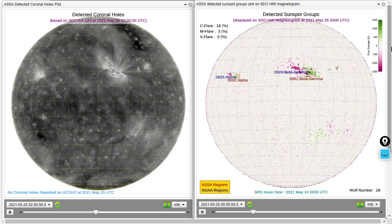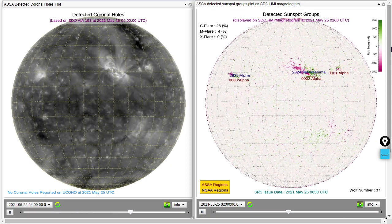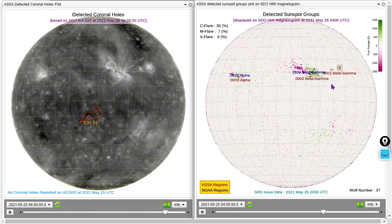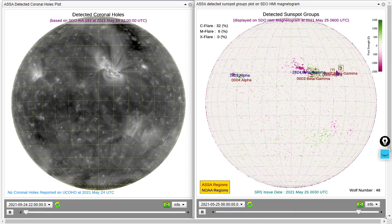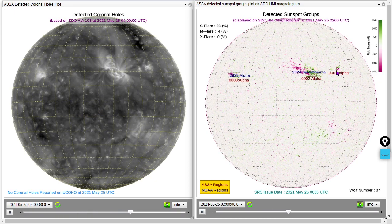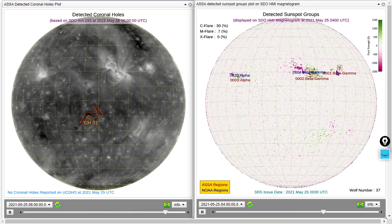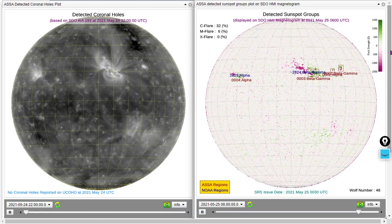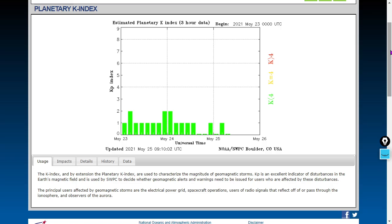And next, let's look at an animation here of detected coronal holes and sunspot groups. So this group ahead of sunspot 2824, it could be named as 2 sunspots. I think it's more likely to be 1, but it could actually get 2 different designations. It could be 2826 and 2827. But at least one of those will most likely get named today.